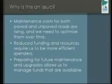Reduced funding and resources require us to be more efficient spenders of the money we do have, and efficiently preparing for future maintenance and upgrades allows us to better manage funds that are available now.